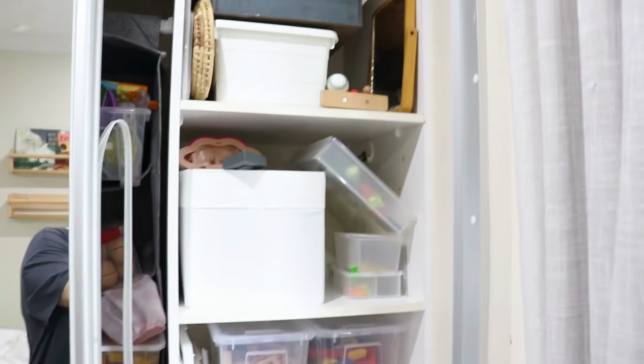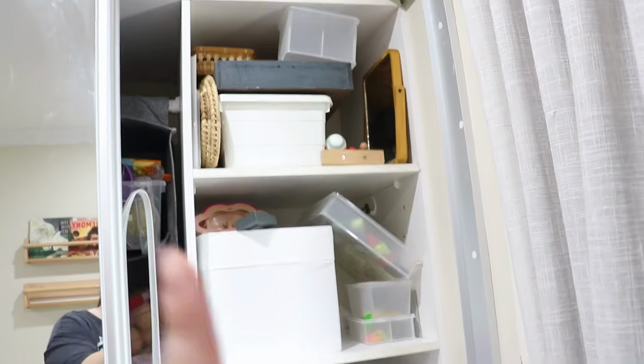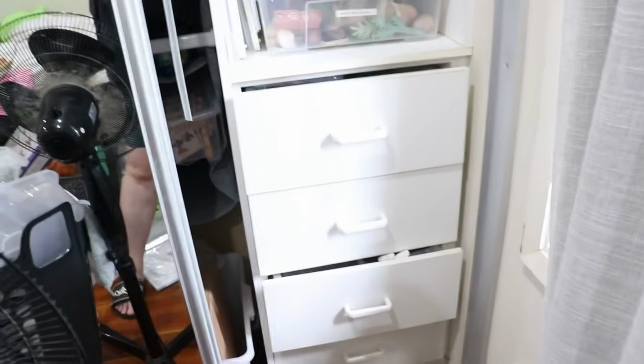Okay, I know you're probably thinking, Victoria, it looks exactly the same, but to me, it's not, darling. Every single thing they own for toys is in here. Like, it fits in here besides one drawer. It's like 1.5 drawers in the other room, which I just need to work out how I'm going to store so I can put it in here. But yeah, oh my god, it's all here and it's so much easier mentally on me.